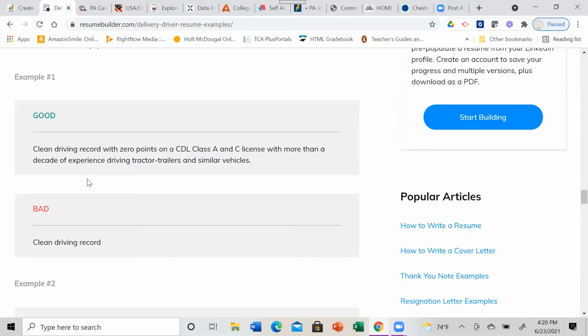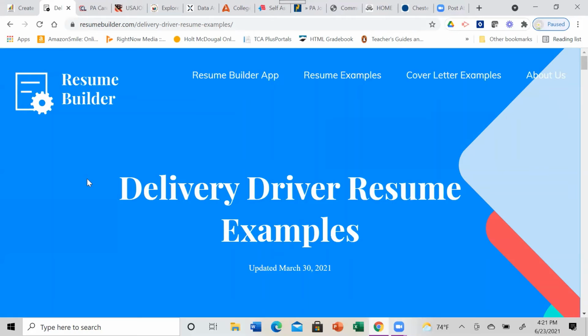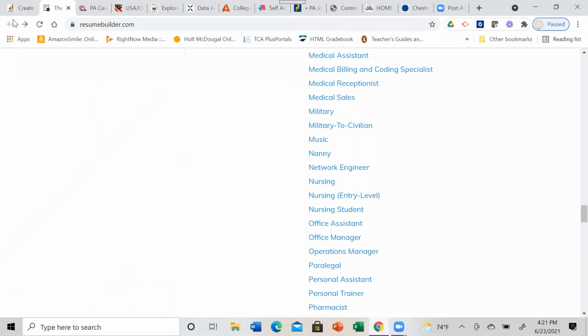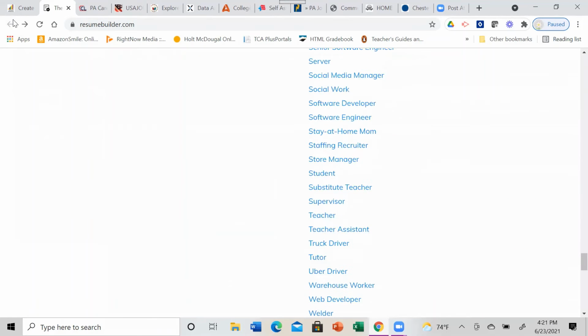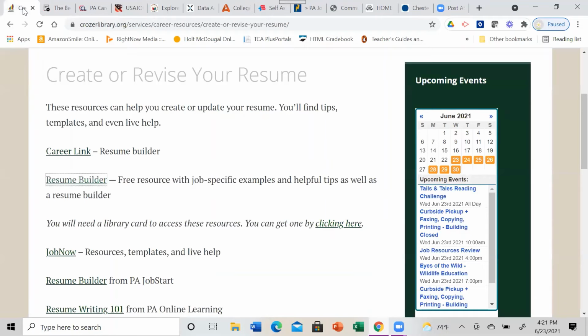So instead of just a clean driving record, what does that mean? 0 points with the kind of license over 10 years. So that gives the potential employer much more information than I have a clean driving record. So this website is so specific to a host of different professions that it could be something that you would find really helpful. And as you can see, I'm just scrolling and scrolling and scrolling, and this is a really long list of professions. So you might find this resource very helpful.